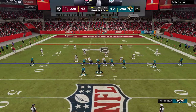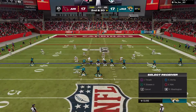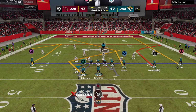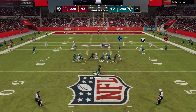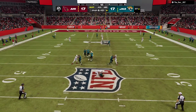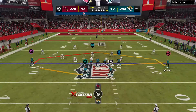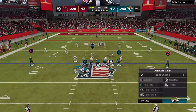Pass protection has been a problem all night long as they come up facing 2nd and a bundle. From the gun, it's Lawrence. And pressure coming, and they got him once again. A field goal from this spot likely out of the question. They've got to get closer here on 3rd down.